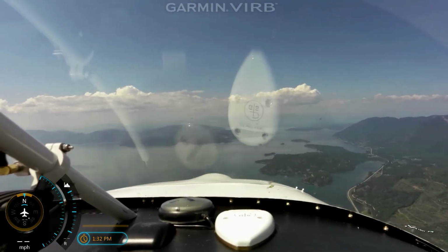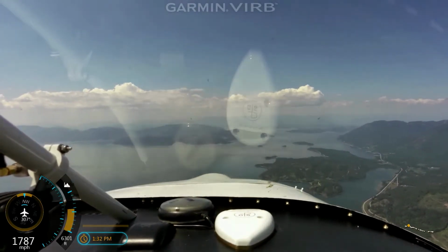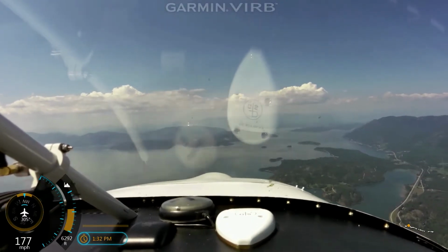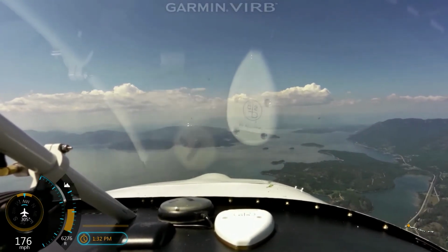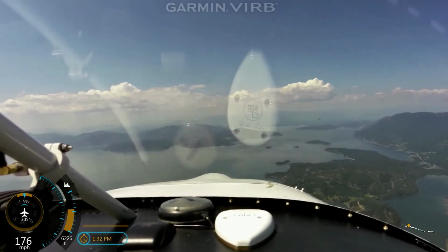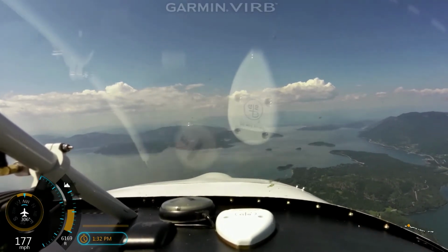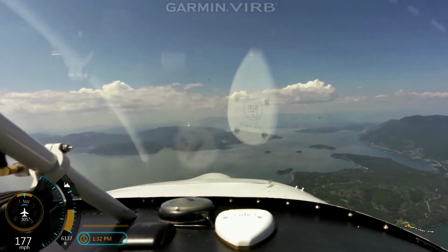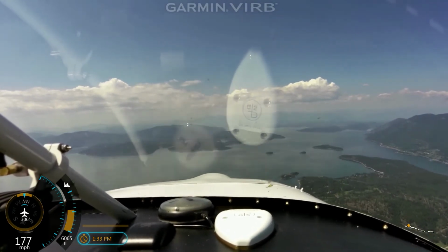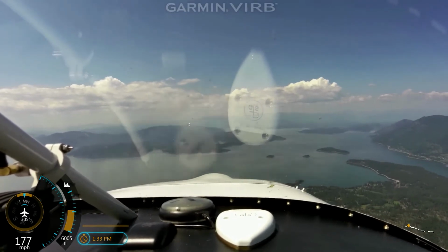Niner, 1,500. Scattered temperature 28 Celsius. Dew point 10. Altimeter 29 80. Remarks. Density altitude 4,300. That's warm. Sandpoint Airport. Automated weather observation 2032. Zulu weather. Wind 180 at Niner. Wind variable between 150 and 210. Visibility 8,000. Scattered Niner. 1,500. Scattered temperature 28 Celsius. Dew point 10. Altimeter 29 81. Remarks. Density altitude 4,300.